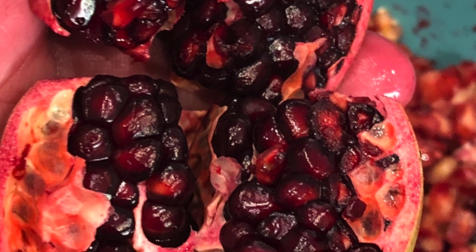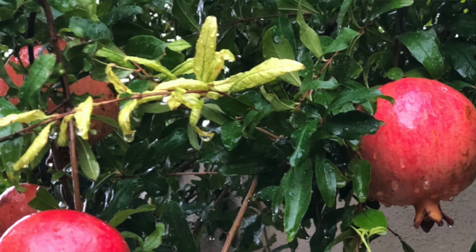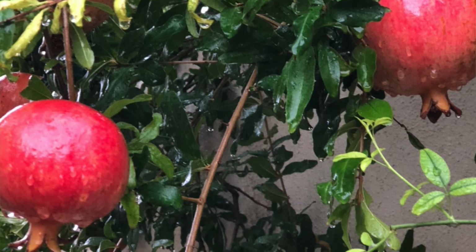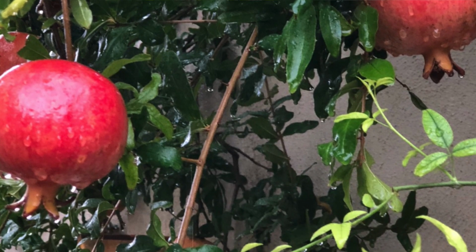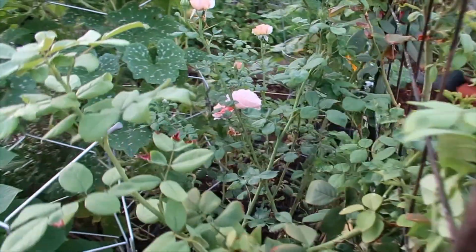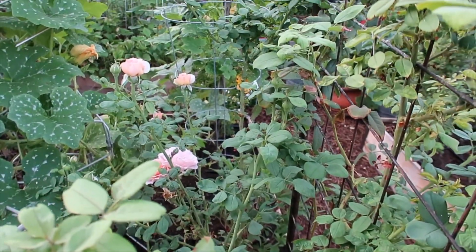The wonderful pomegranate varieties that I have growing in my yard are usually ripe beginning in November, but check your pomegranates and they may begin to ripen this month. The roses that we pruned last month are looking great. They're starting to bloom. We're getting that second flush, kind of that second spring for roses. Enjoy the blossoms this month.